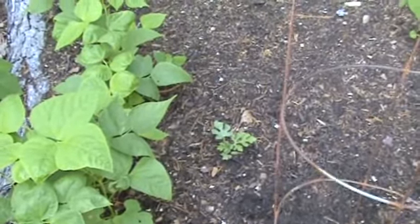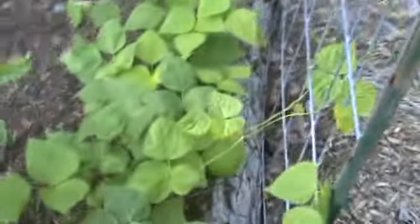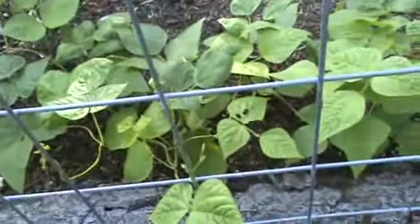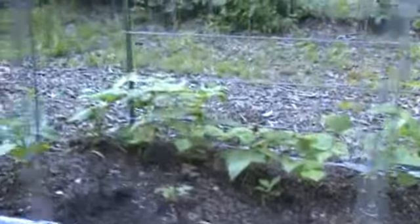Another pepper plant. Watermelon is very slow. It's just too cool. Another tomato plant of some kind. It's a German red strawberry, and it's got some flowers on it, as you can see. My pole beans have been really slow, but the last couple days, they've really been putting off the shoots and doing pretty well.